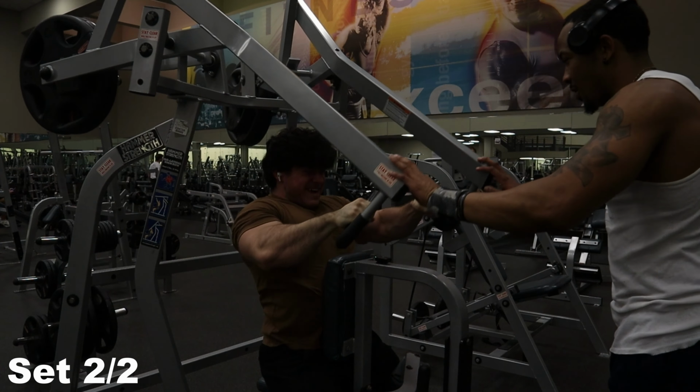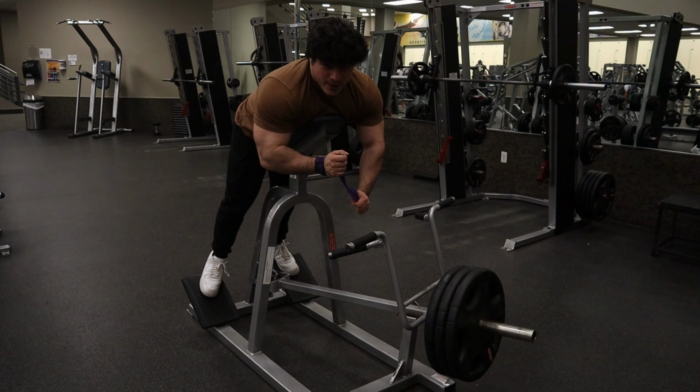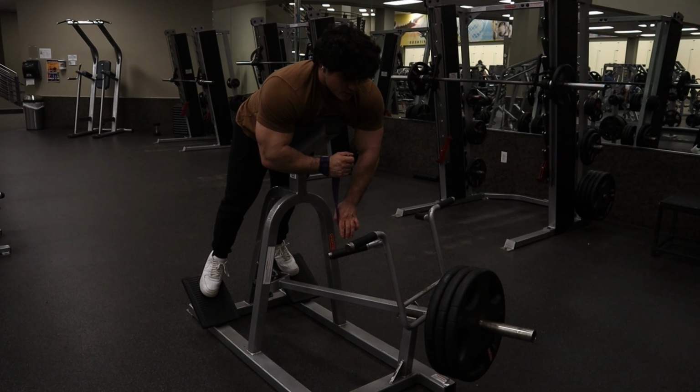Let's go. Come on, come on, come on. Only 3 plates on here. Not trying to go too heavy because of the wrist. That's why I have 1 strap, because I injured my wrist. Anything that's semi-heavy, I put the straps on.